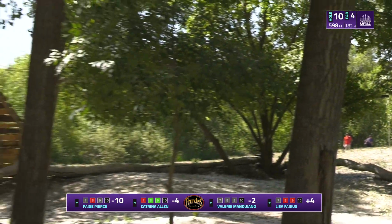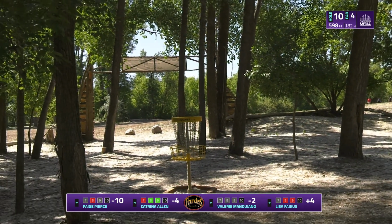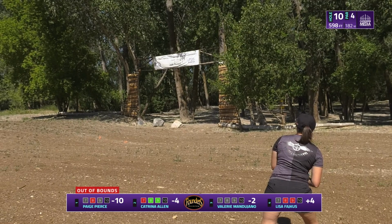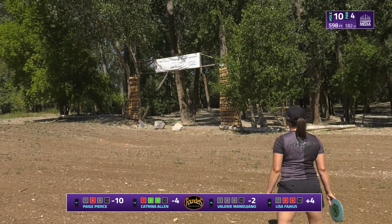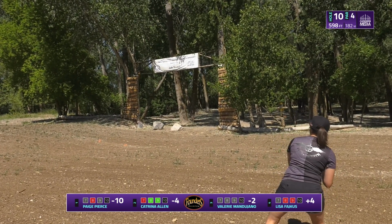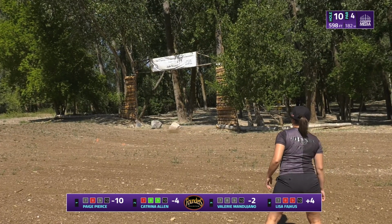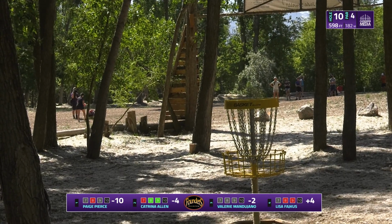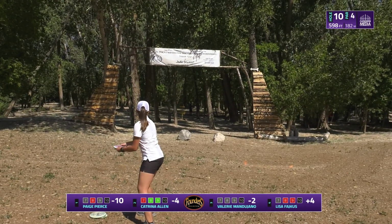And that is a zone, I believe she's throwing. Oh. That's going to be out of bounds for Paige. She sawed that one off early. Oh, okay. Well, that's creative. I was not expecting that. She put herself to circle 2, though. Yeah.